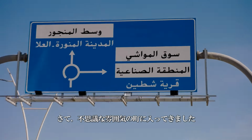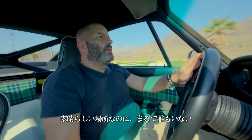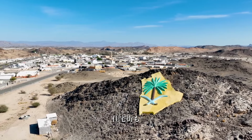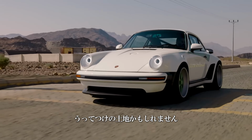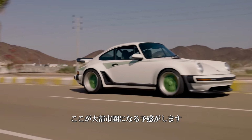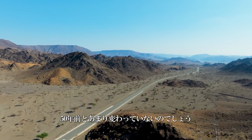Now we're coming to one of these bizarre towns, amazing places. There really doesn't appear to be anyone here, but we're coming in on a sort of 3-lane highway, AstroTurf down the middle, compounds, Land Cruisers, a lot of Land Cruisers, which is good for me because I love a Land Cruiser. You get the feeling that 10 years from now, all of this will be one massive conurbation. But for now, it probably hasn't changed much in 50 years.